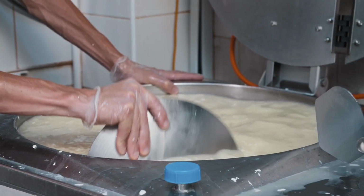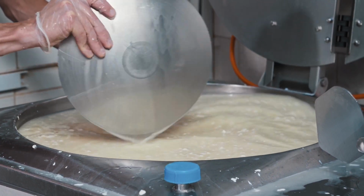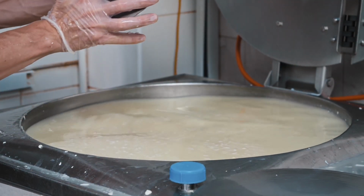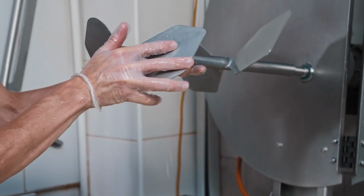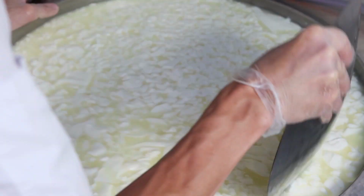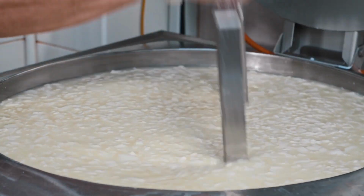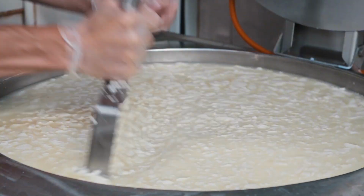Coagulation. Rennet, an enzyme, is added to the acidified milk. Rennet is crucial for coagulation, which is the process of turning the liquid milk into a semi-solid state. It works by breaking down the milk protein casein, causing it to clump together and form curds.